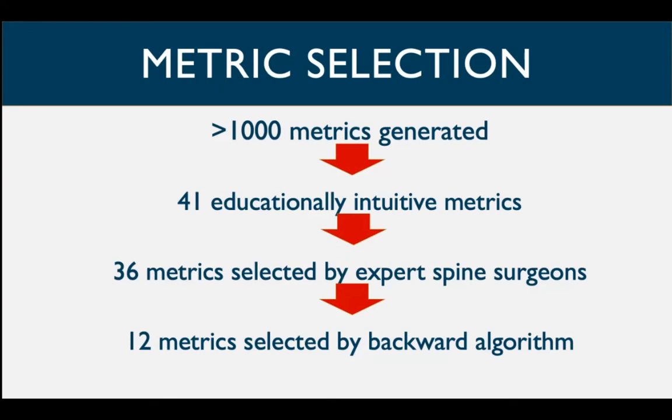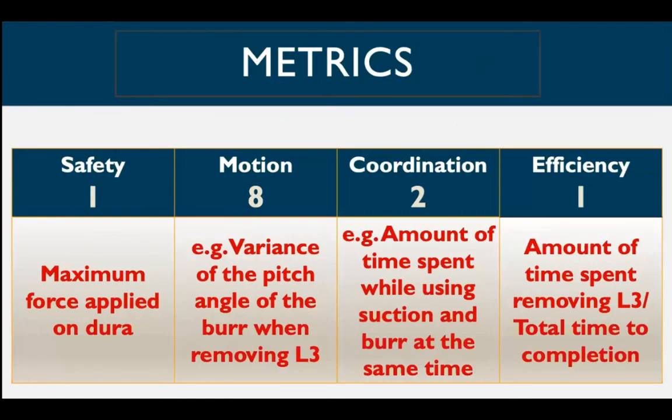And then we inputted those metrics in our selection algorithm, and the algorithm chose a combination of 12 different metrics to have optimal performance with our algorithm. What's interesting is that we were able to classify the metrics in 4 different components of the surgical skills. So for example, we had one safety metric: the maximum force applied on the dura with the burr was one of the safety metrics that was helping to differentiate between senior and junior with the combination of the other metrics.